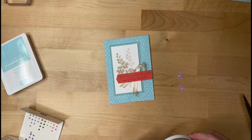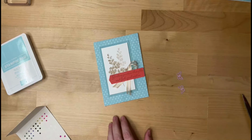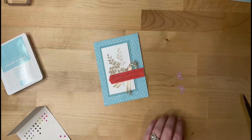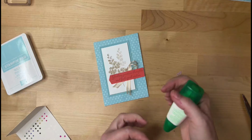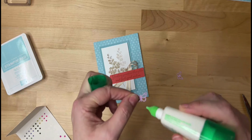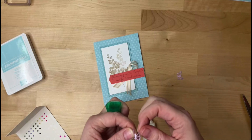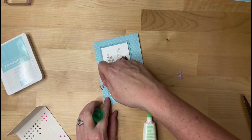We've got some butterflies to add to this. So let's go ahead and take a tiny bit of liquid glue. Add those on. I'm just going to give the tiniest little bit. These butterflies are so tiny. They're so cute.